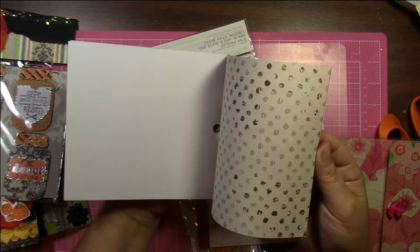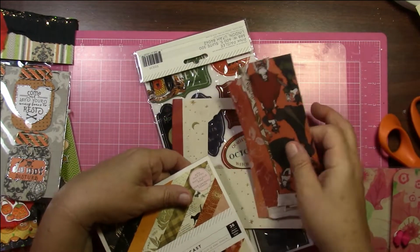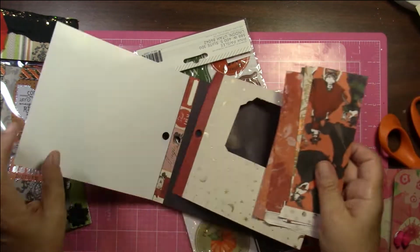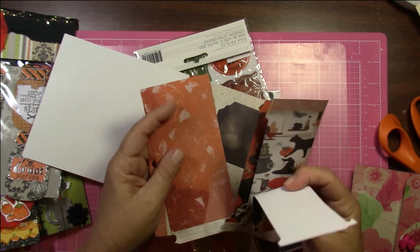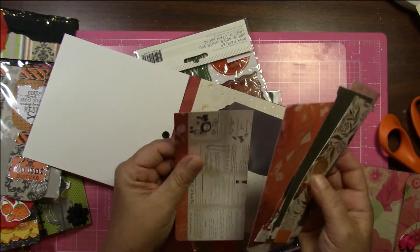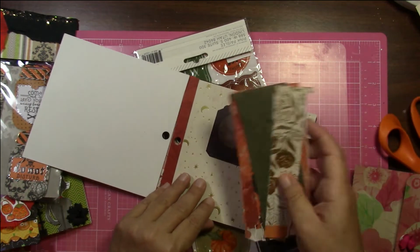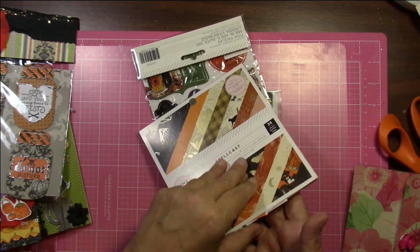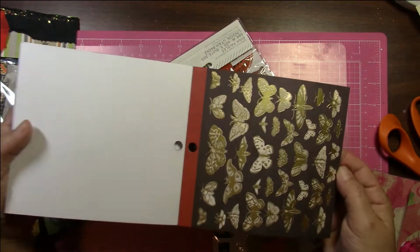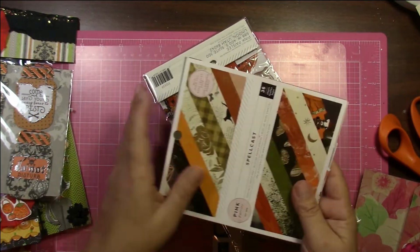It looks like she used some of it but then put all of the extra scraps in here for me. Oh my gosh, how generous. Thank you, Cindy. Oh wow, I'm definitely going to be able to use those. So cool. Thank you so much. Most of the paper that I have is pretty cutesy. Look at those butterflies. A sucker for butterflies. So cool.